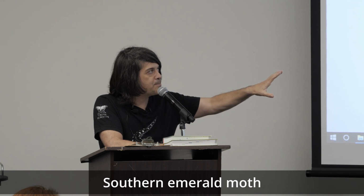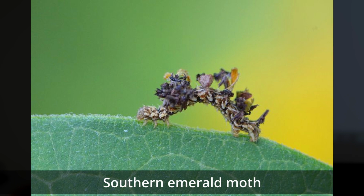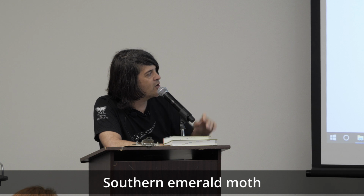Next slide, please. And what they will do is they will clip off petals and glue them to their back. Eventually, the petals turn brown, they rot, and they fall off. But if one's living on Liatris, it'll have little purple tufts on its back made out of the Liatris petals. If it's living on one of the yellow composites, it'll have little yellow tufts on its back made out of those petals. They're adorable, and it just kind of inches its way across.